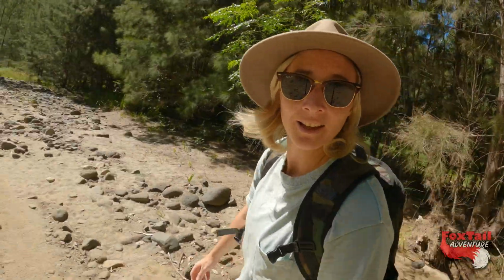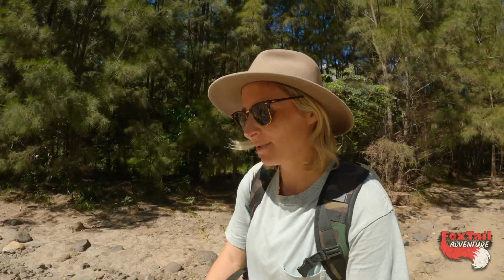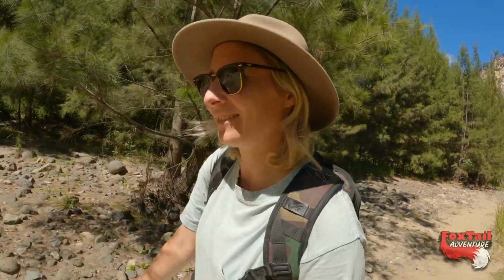We're obviously walking in the riverbed. How cool is this? This has been a really cool walk actually. Really relaxing. Not too challenging. I've been hooking it because I need to get the content, you know. I'm trying to get in and out before people arrive, but it's been really cool. Definitely recommend.